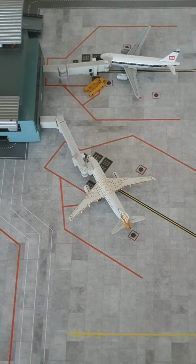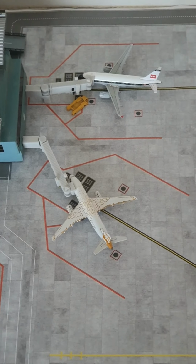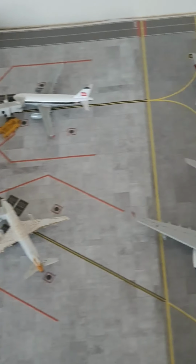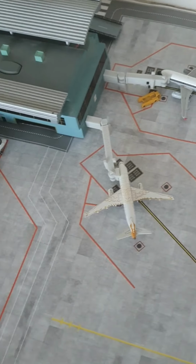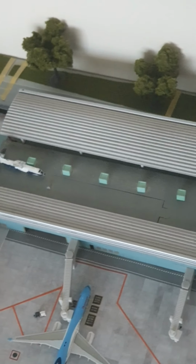Both of these here remind me of the South Terminal vibes, I guess. What you see at Gatwick, South Terminal vibes. There we are. So yeah, this is North Terminal vibes right here.